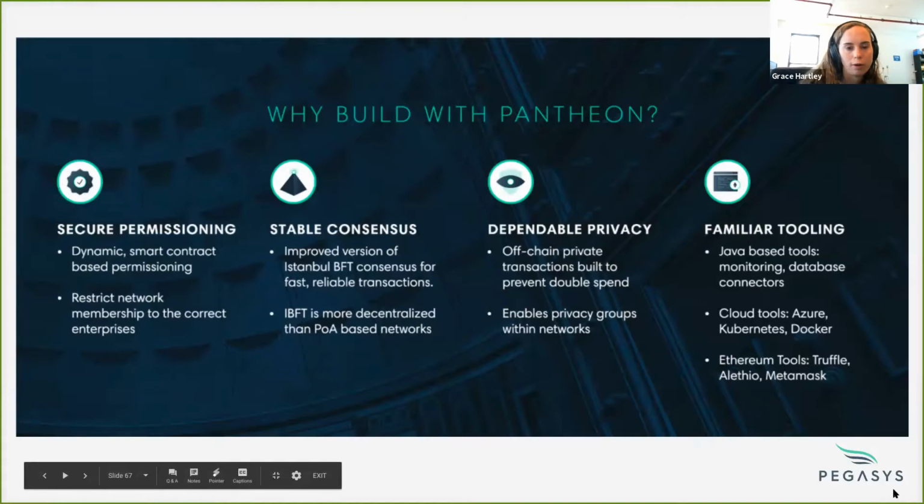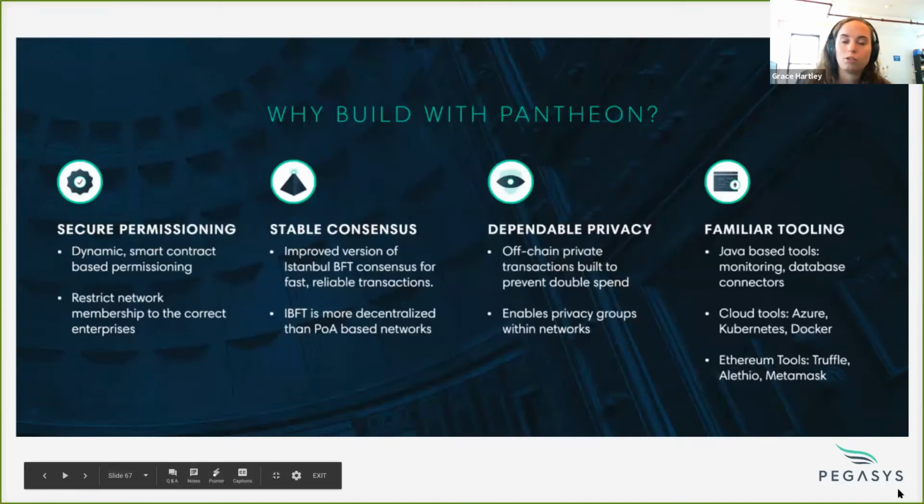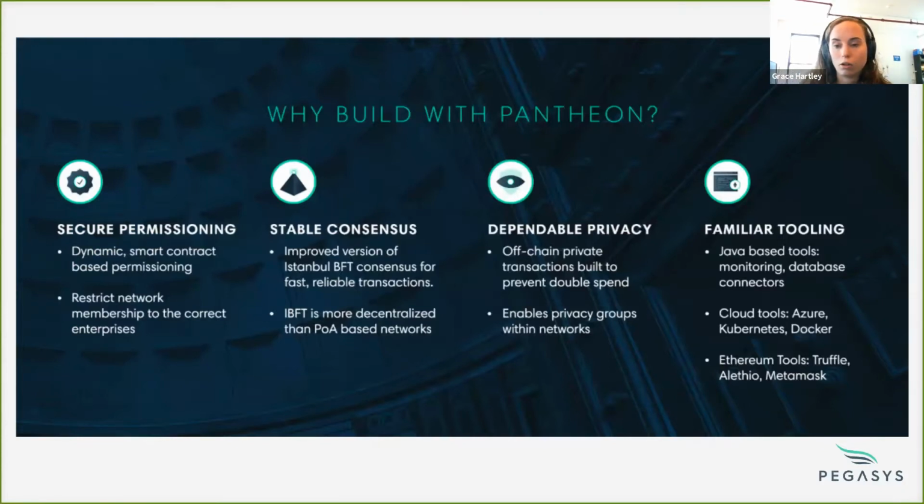So just to tell you a little more about Pantheon, we have built it to have secure permissioning, stable consensus, dependable privacy, and familiar tooling. So secure permissioning means that we have account and node level whitelisting. And then at the end of next month, we will also have smart contract-based permissioning. And as mentioned throughout this, this will restrict network membership to the correct enterprises, which will be highly beneficial when you want that kind of private network. Stable consensus. So we have an improved version of the Istanbul Byzantine fault tolerance that we've built to be more fast and reliable with sending transactions.